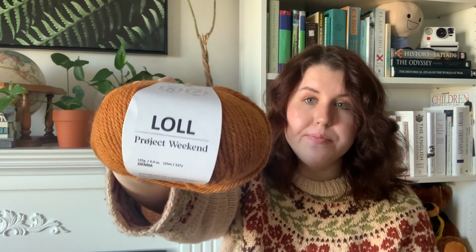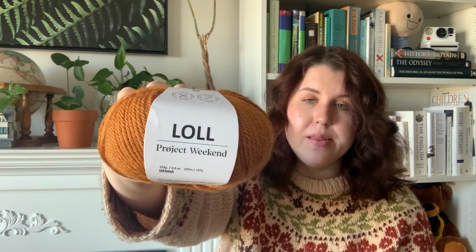Okay, so lastly, we have acquisitions, and I've been doing a little bit of shopping. The first thing that I am so excited to get is this yarn. It is a smaller yarn shop out of Vancouver, Canada. I've been really into finding more local Canadian yarn stores to support, and this yarn is by far my favorite yarn, other than Drops Air, that I've ever tried.